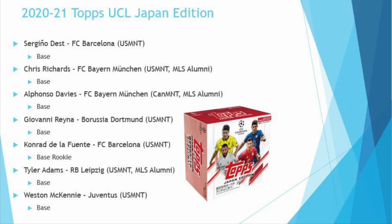Conrad de la Fuente, again, has a base rookie. Alphonso Davies has a base. We haven't seen a lot of him in some of the previous releases from the fall. So here are just a couple of guys that you can get there. Nothing too special with this one.